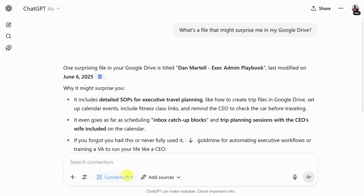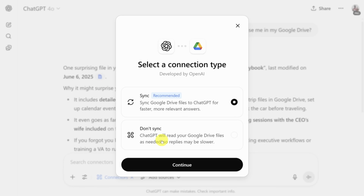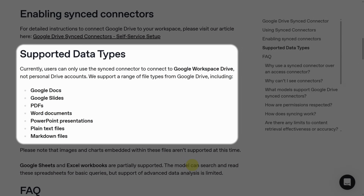So I still have connectors selected. This time I'll try to add Google Drive fresh. Google Drive is the only type of synced connector available. Now, if we didn't sync, that prompt I just ran would have to go through all of my Google Drive files to find something interesting. But because it was synced, ChatGPT already indexed most of my files, which makes them a lot faster to search. And that includes docs, slides, PDFs, plain text files, and markdown files.